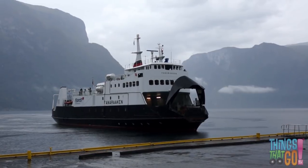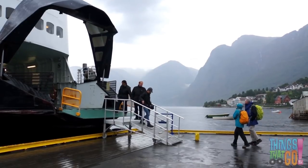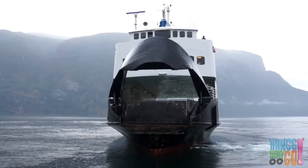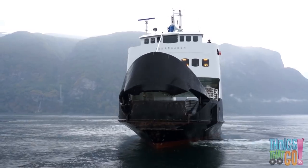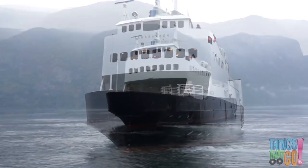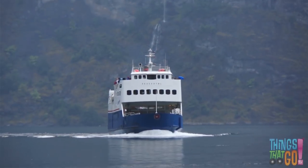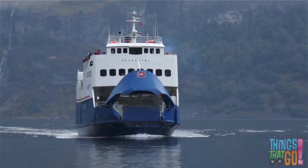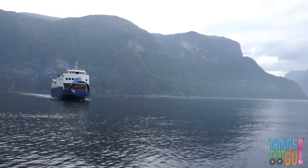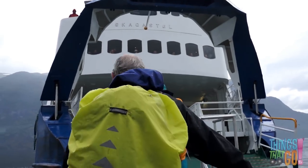Along comes the black ferry again. This time, it's stopping at a dock. The hull opens up like a giant mouth so the people can get on and off. Wow. Look at the hull close. Jump. Now, a big blue ferry opens up its hull. Do you think they should get on? Yes, on they get.